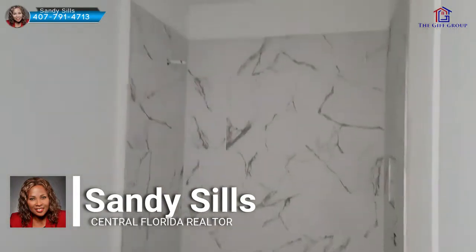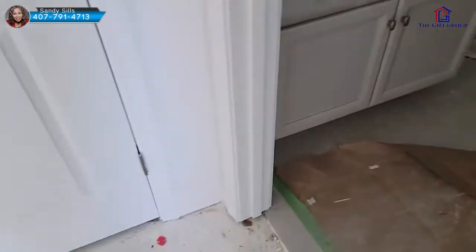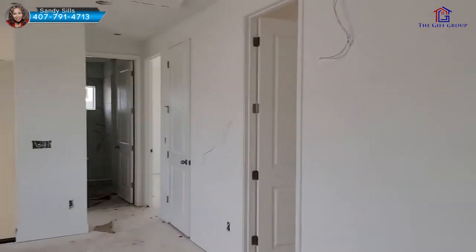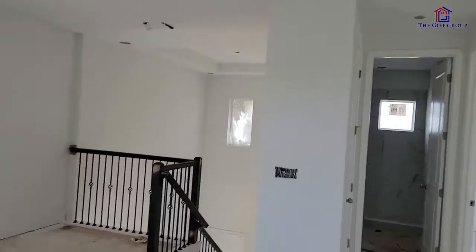We have another shower. So we have 2 showers up here for bathrooms. So this shower would share these 2 bedrooms, and then the shower down there would share the other bedroom. So this is a rough walkthrough of the Verona.